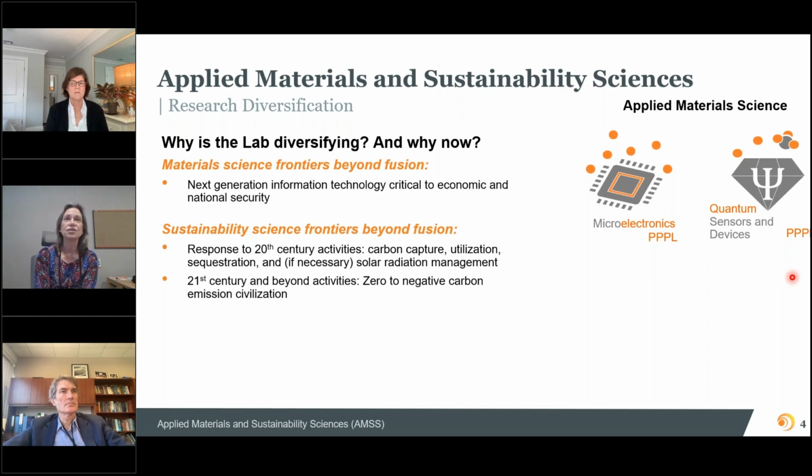We may need to actually think about ways to reflect sunlight in terms of solar radiation management. In addition to worrying about the sins of the past, it's important to think about the 21st century and beyond, and how we live. What is our responsibility in terms of a civilization to become a sustainable civilization? And that really means getting to zero to negative carbon emissions in the future for all of our activities.